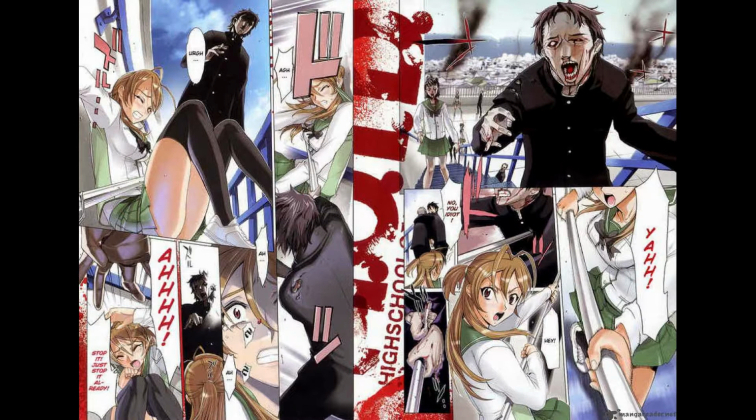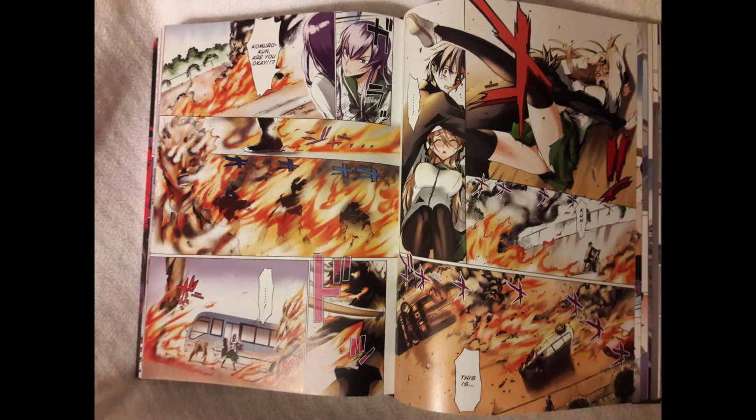When you read a comic book or a graphic novel, usually it doesn't look like a cartoon really, and you don't even expect it to, but this manga looks just like an anime, so that was pretty cool. As far as artwork goes, it's excellent. The story in Volume 1 is pretty damn good.